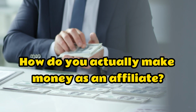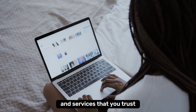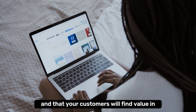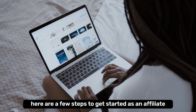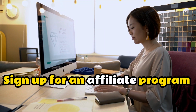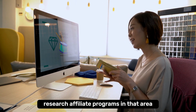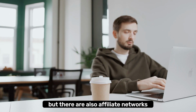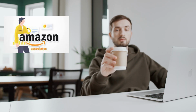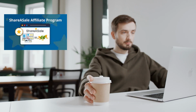How do you actually make money as an affiliate? It's all about promoting products and services that you trust and that your customers will find value in. Here are a few steps to get started as an affiliate. Sign up for an affiliate program. Once you have chosen your niche, research affiliate programs in that area. Many companies have their own affiliate programs, but there are also affiliate networks such as Amazon Associates, Commission Junction, and ShareASale that bring together multiple brands.